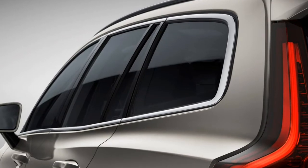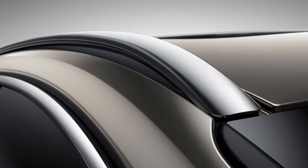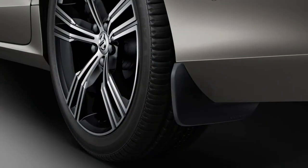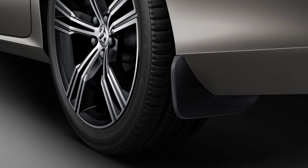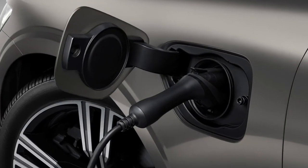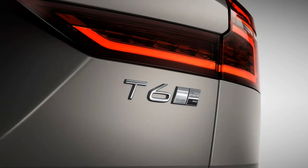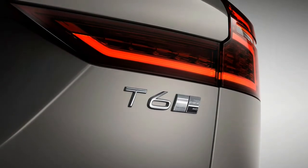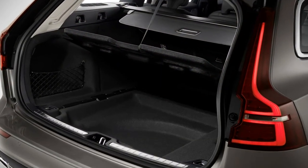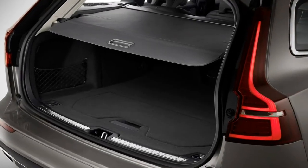Details for the petrol choices are yet to be confirmed, but judging by the larger V90, expect the 190 horsepower, 300 Nm T4 to reach 62 miles per hour in around 8.5 seconds, and the 250 horsepower, 350 Nm T5 in close to 6.5 seconds. Claimed economy will probably come in around 45 miles per gallon for the petrols.